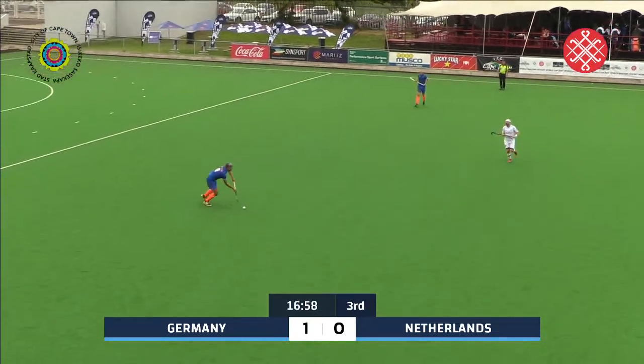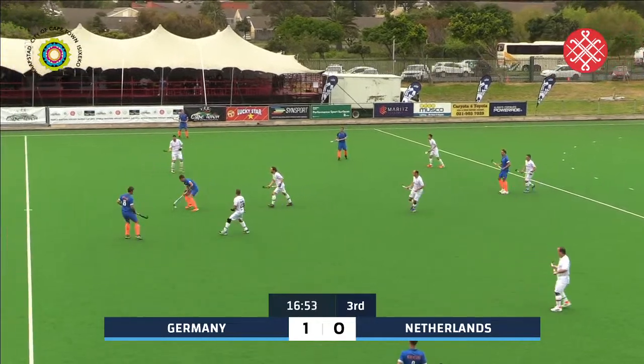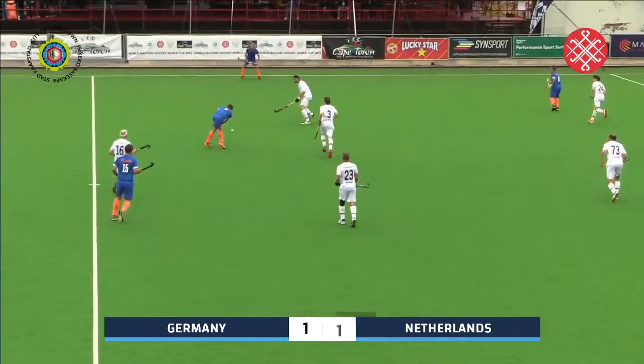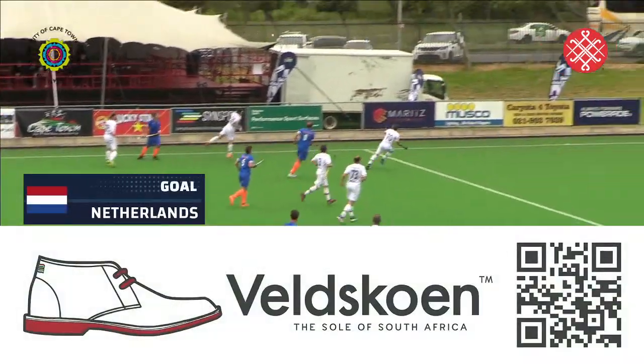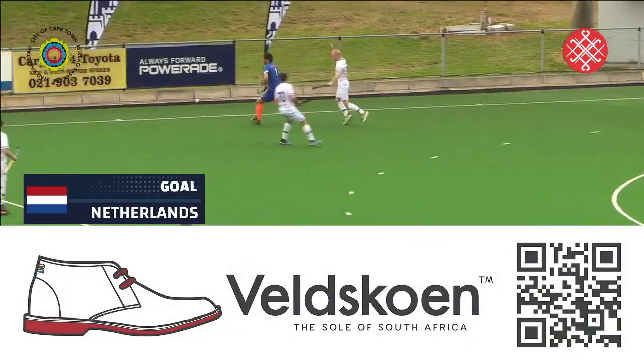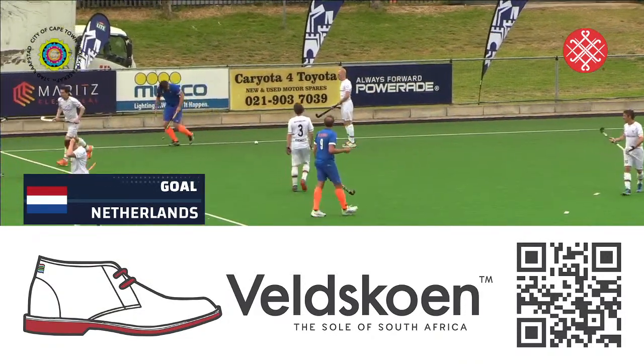And I'm sure the coaches, Patrick van Donwitz, the German coach, would have had stern words with his team about how they are going to seize the advantage in this clash with their traditional European rivals, the Netherlands.